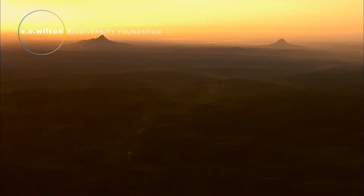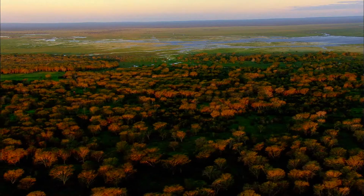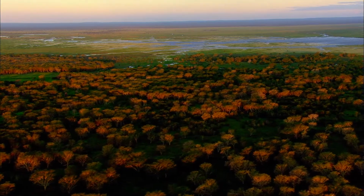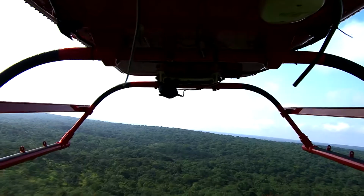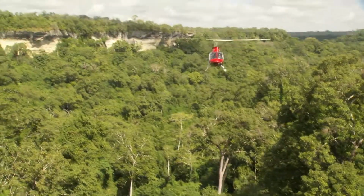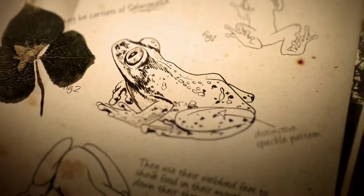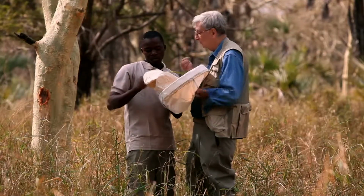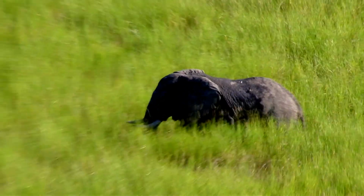At the southern end of Africa's Great Rift Valley lies Gorongosa National Park, a vast, unexplored wilderness, devastated by civil conflict. Now, the park is joining forces with biologist Edward Wilson to create a research facility like no other, the E.O. Wilson Biodiversity Laboratory. Together, they're bringing some of the brightest minds in science to Mozambique, discovering Gorongosa's secrets, nurturing the next generation of champions, and restoring this once mighty ecosystem.